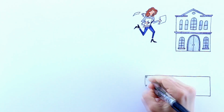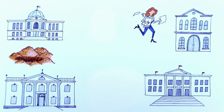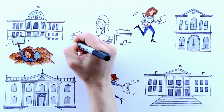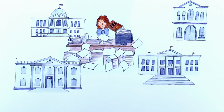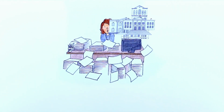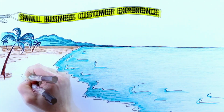Running around to meet your small business needs takes time. Varied forms, repeated efforts. Throw in the FAR and it really becomes a challenge. Imagine everything you need in one cohesive ecosystem. Introducing the Small Business Customer Experience.